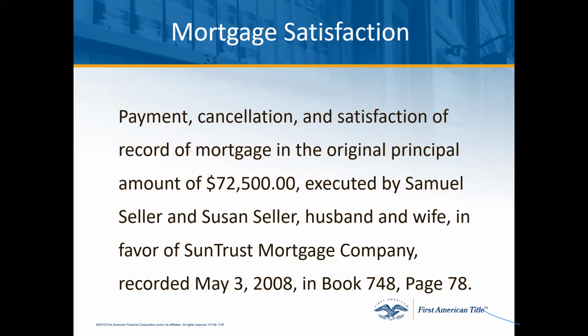Some lenders will require that the seller sign an authorization to release information prior to providing the payoff information. Remember that the settlement agent cannot close and disburse without a written payoff statement from all underlying lenders prior to the time of closing. Now, I want to throw in a little something here that we may be experiencing.